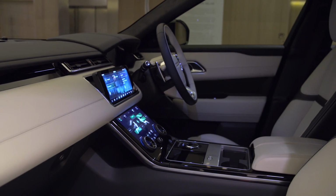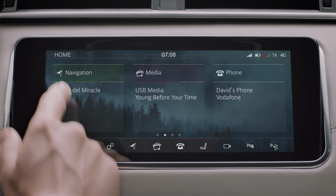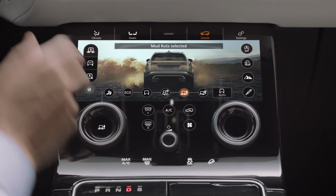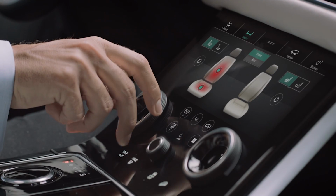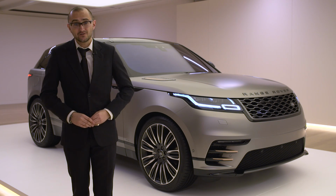Yep, Land Rover's taken them away to give the car Touch Pro Duo. Two touchscreens. One for your usual infotainment stuff, another for controls like terrain response adjustments, off-road gizmos and all that stuff. There are some touch buttons hidden in there as well as some physical dials that can be configured to your preference.